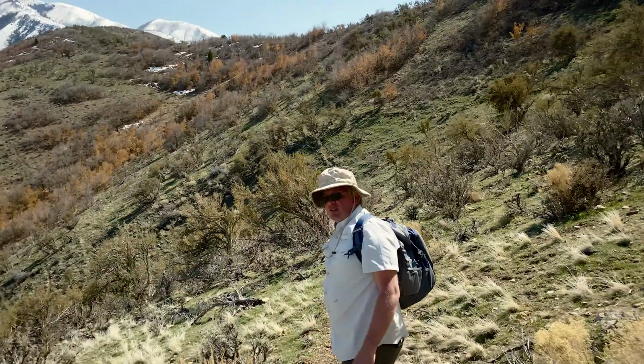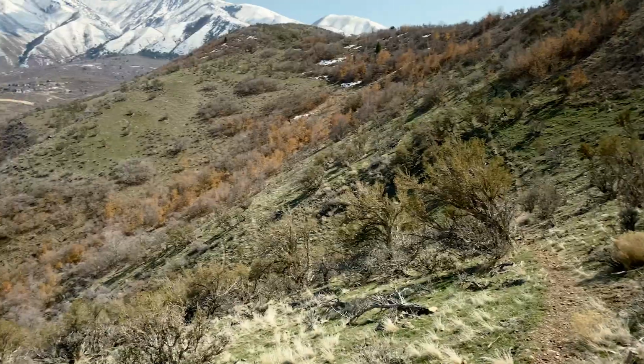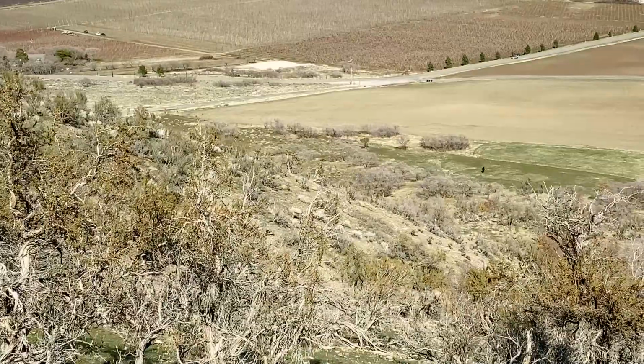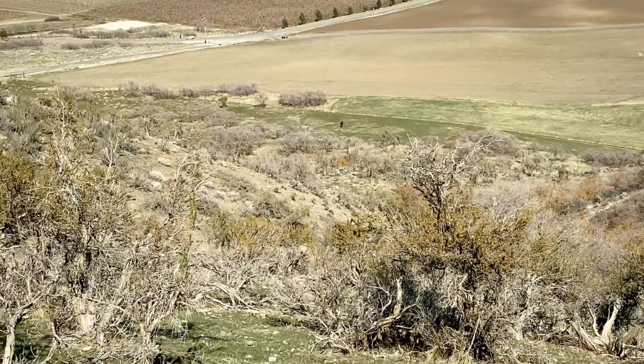I was thinking this trail was going to be nice and level, going around Tithing Mountain here. That's Tithing Mountain back there. It keeps going down and up for some reason. I don't know why it's going down and up so much. The problem at the top of the ridge is it's nice and flat, so that you don't get a good view because there's too many bushes and trees.